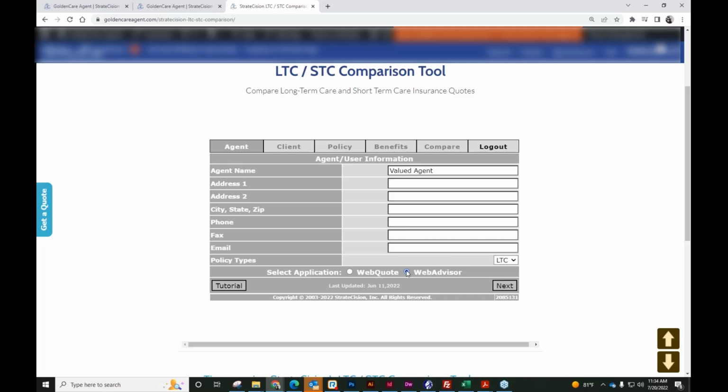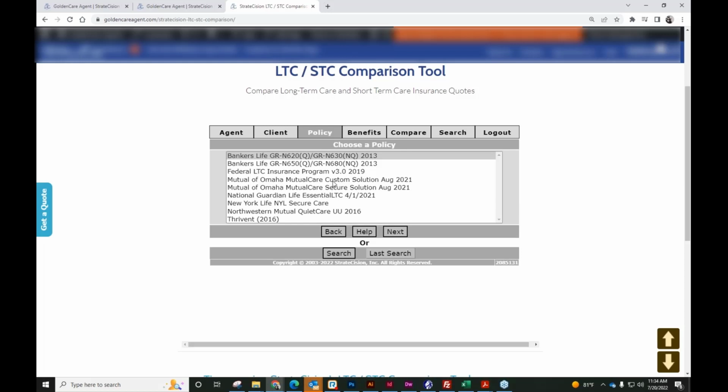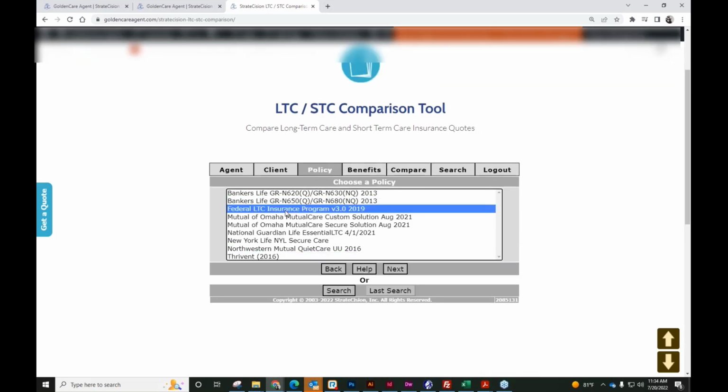Now, of course, the GoldenCare portfolio lists more than just traditional long-term care insurance. In our GoldenCare portfolio, we primarily have three. And again, it's a result of the shrinking industry. We have the Mutual Care Custom Solution and Secure Solution, both with Mutual of Omaha. We have the National Guardian Life, as well as the Thrivent long-term care policy. You will notice that there are others in here, including the federal LTC program.